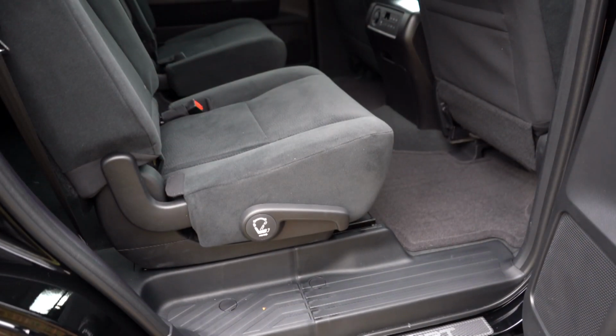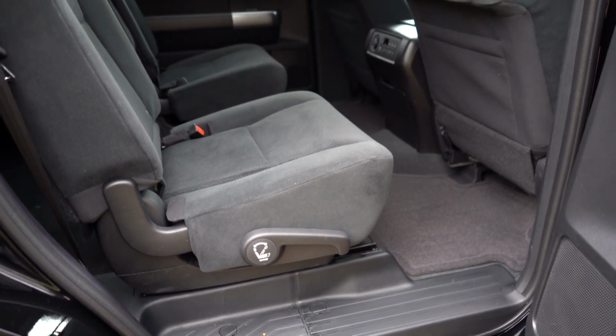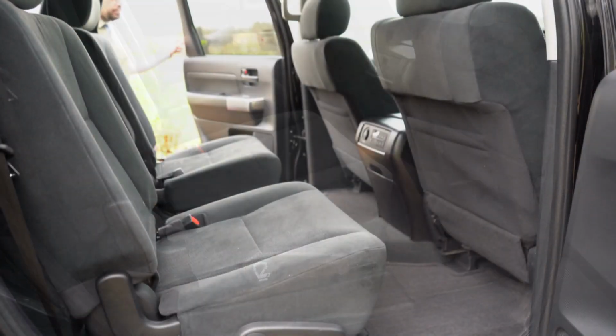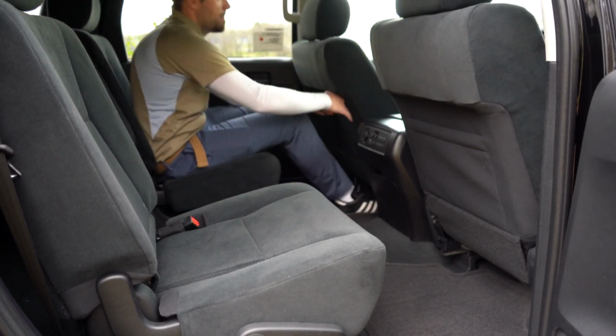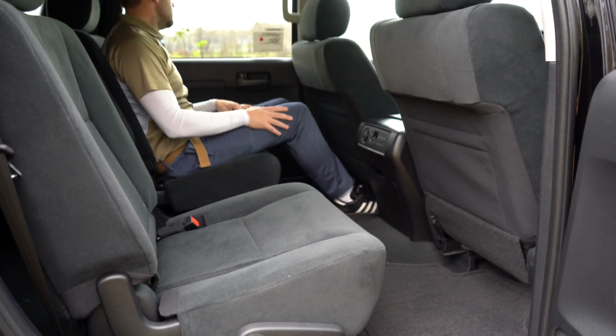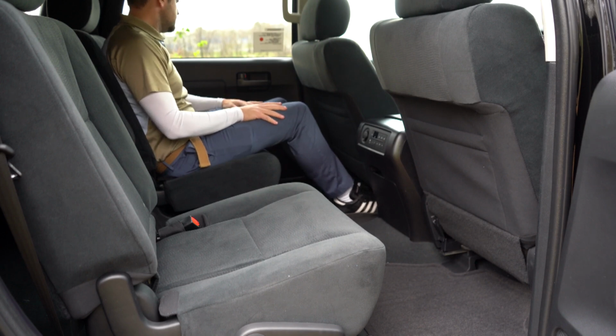Make our way to the second row legroom. That's going to come in at 40.9 inches. Again, for reference, I'm even 6 feet tall. Still plenty of space there. When it comes to the second row configurations, because you can get captain's chairs or bench seating, captain's chairs is going to come with the TRD Sport like we have today, or the Platinum, or the TRD Pro.